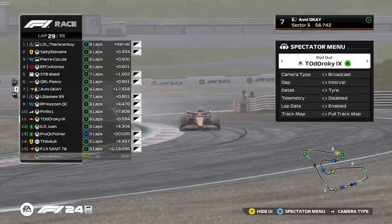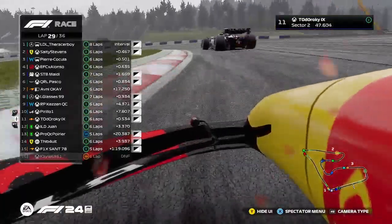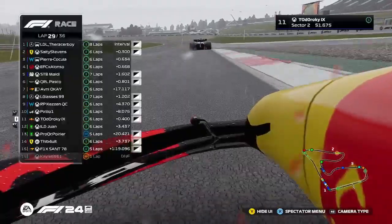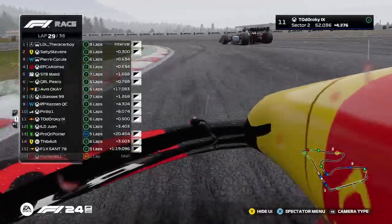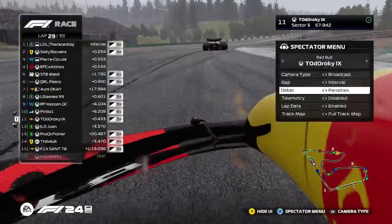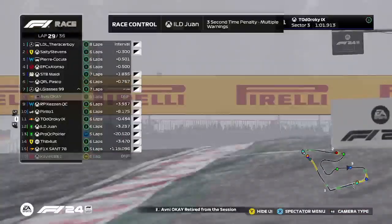Todd is a little bit further back, still in his little battle with Prillo, the Italian, for what is currently the final points position, with Todd carrying one less penalty than the cars in front of him.